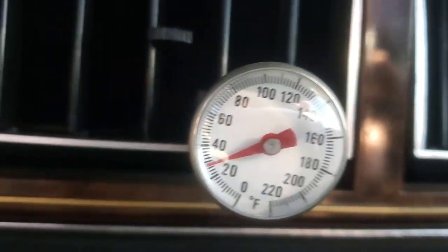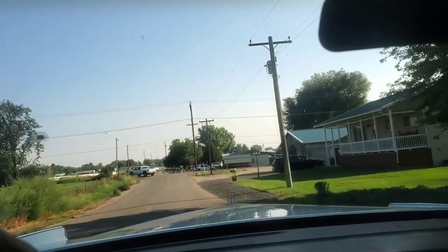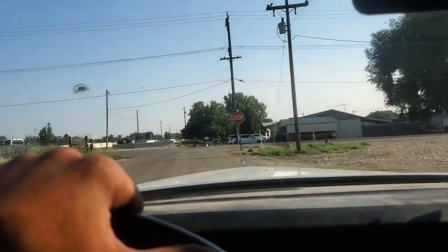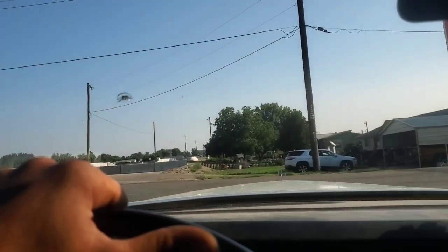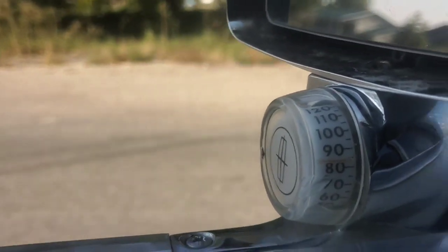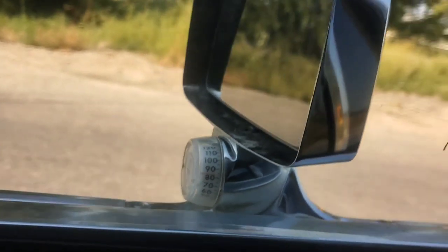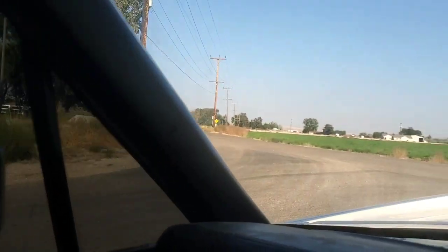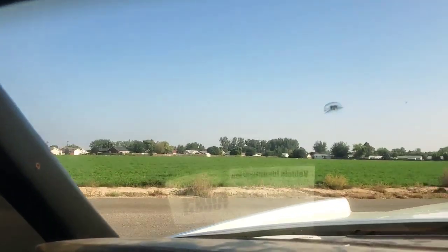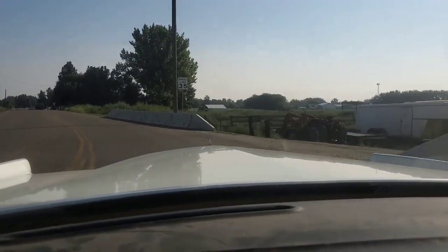Here's what our AC is putting out, about 30 degrees. It's cold, folks, and it's running off 134A. I've got a few different videos out about that. My temperature gauge works too, so pulling up to the stop and go sign, you can see that it's reading about 85. I'd say it was probably 88ish, 89 at the hottest part of the day. Now it's cooling off because it's like 6:30.